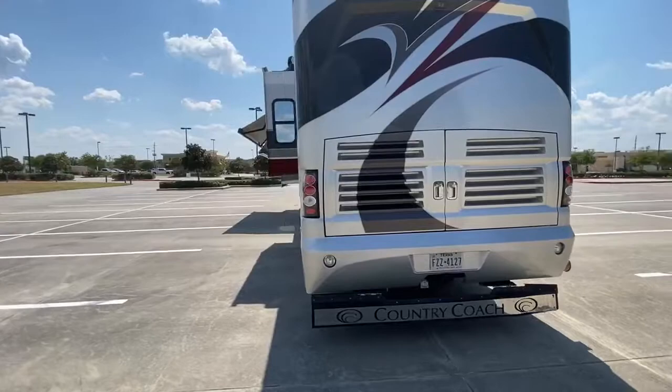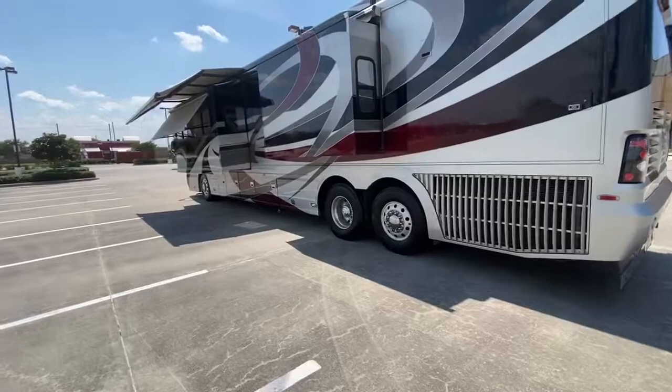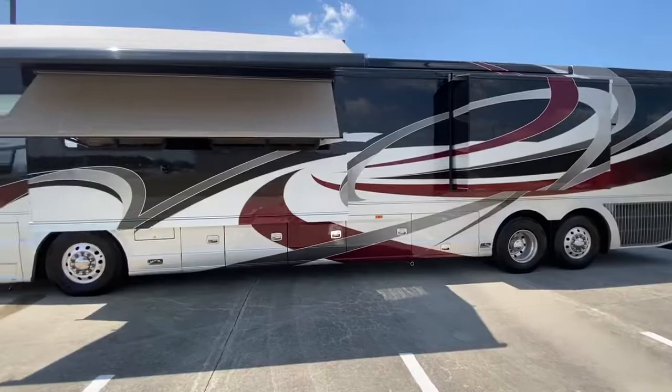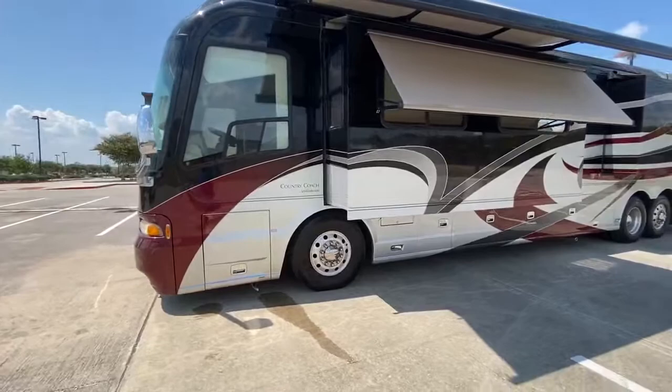It's got factory mirror tint, Aqua-Hot system. The generator comes out on a hydraulic drawer. It's king bed, 45 foot, 1.5 bath. Digital dashboard, rear and side cameras.